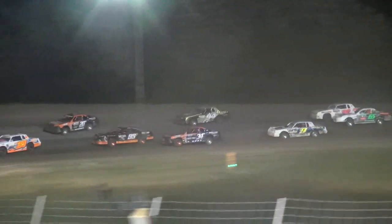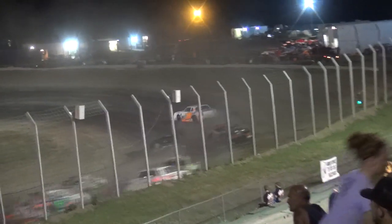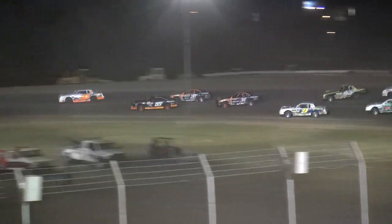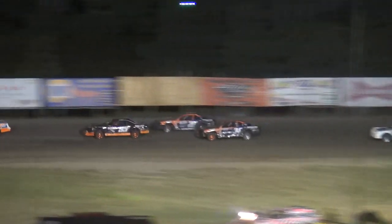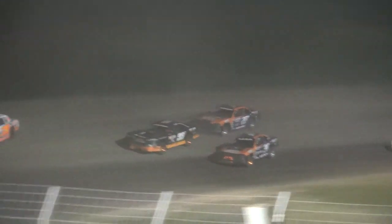Little contact with Estes, but he will hang on to that Thunderbird. 94 Steel, he will slip back through the pack, but up front, a little rubbing between the 997 and the 20X of Mason as we go through turn number 1 off of turn number 2. Barnes got that 29 working as he goes down the back straightaway. Look at Ross throwing that car underneath those 2 cars. He will try to take over that second spot 3 wide down the front straightaway.